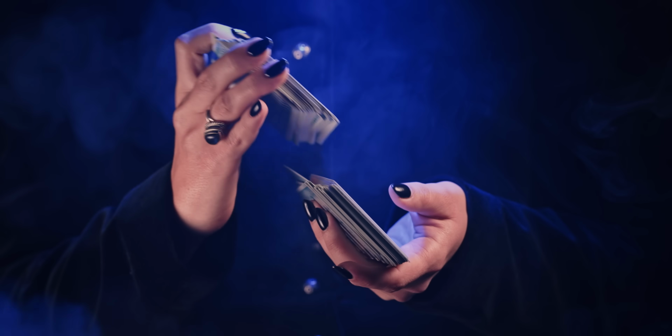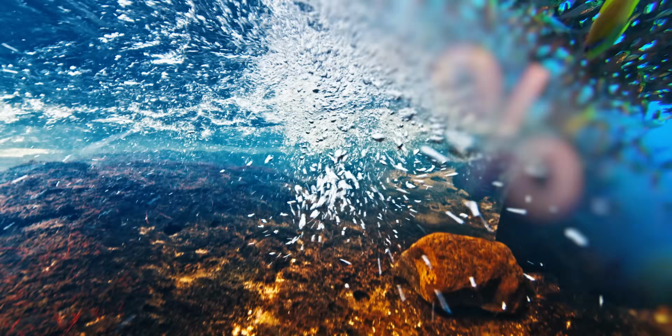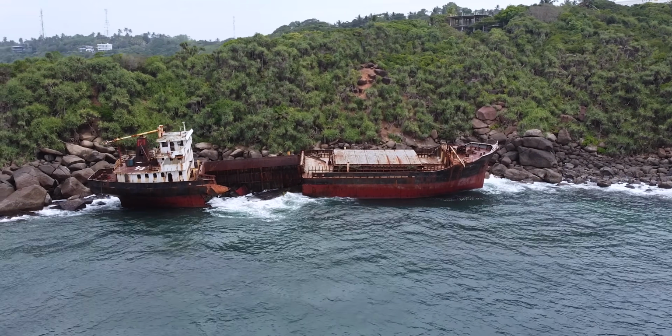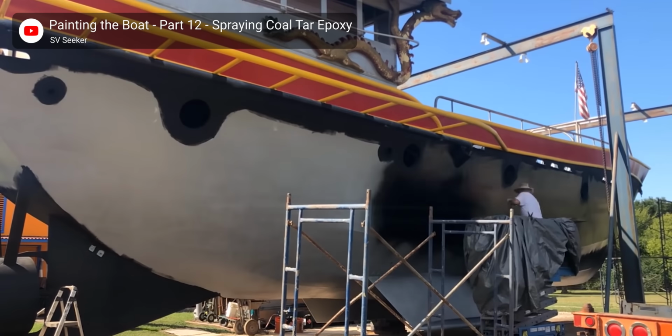See, the problem with the ocean is that it is incredibly deep and incredibly salty, like a goth girl with tarot cards. Ocean water has a typical salinity of 3.5% compared to freshwater, which has a salinity of 0.5% or less. What this means is that salt water is essentially an electrolyte solution, which increases conductivity and chemically accelerates corrosion. That's not an insurmountable barrier though, because humanity has a lot of experience protecting the submerged parts of metal watercraft through anti-corrosion coatings like specialized paint, active galvanic protection, and coal tar enamel.